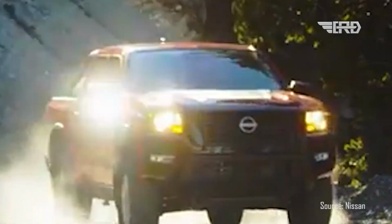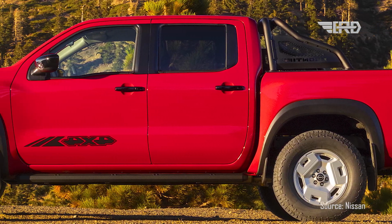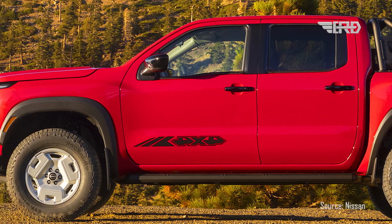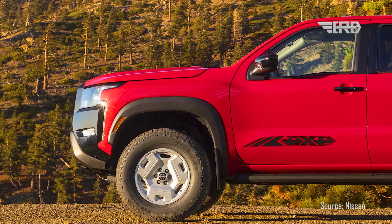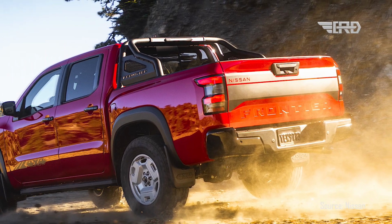The truck retains its 310 horsepower, 3.8-liter V6 engine, and 9-speed automatic transmission. It offers a towing capacity of up to 6,740 pounds and an electronic shift-on-the-fly system for various drive modes.